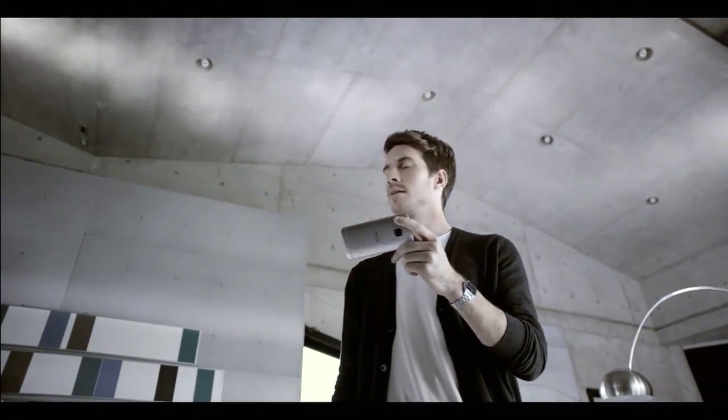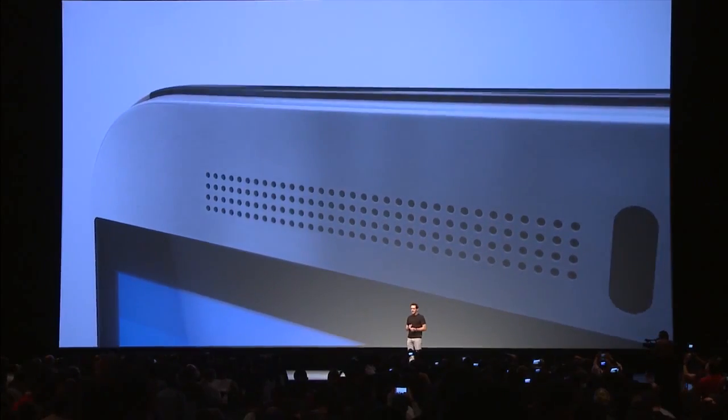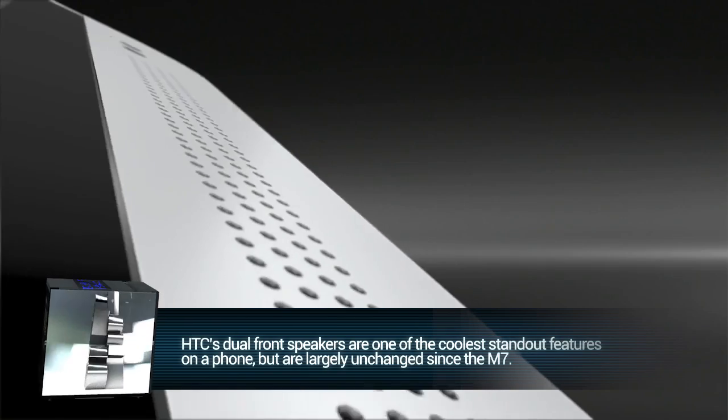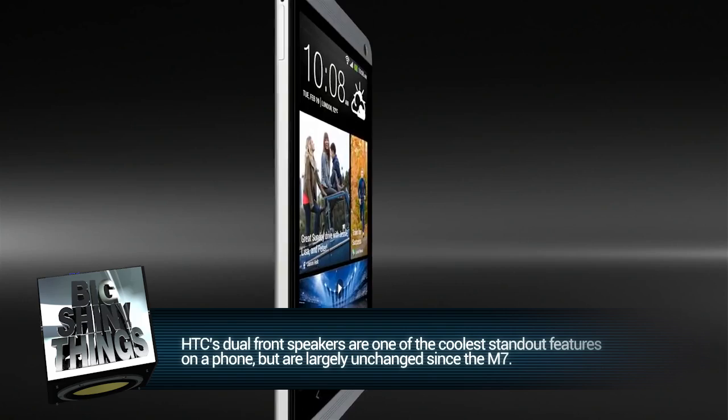As far as HTC goes, the coolest feature about the One is still, in our opinion, the speakers. Having fantastic, clear-sounding, dual front-facing stereo speakers on your phone completely changes the kind of things you can do with it. Sharing music or watching videos on the go is leagues better than any of the competition, and it really adds to the overall experience of owning the phone. But it's not really a new feature. It's been there since the first HTC One.